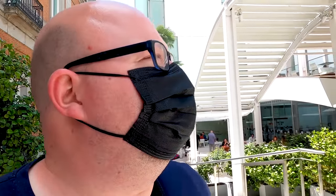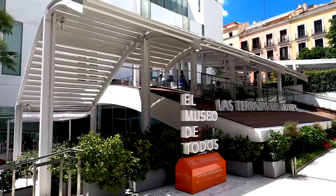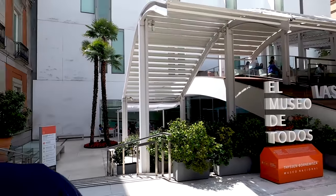That was another nice visit. They really have world-class museums here in Madrid. Great terrace here as well if you want to relax a little bit after your museum visit. So yeah, awesome weather again.